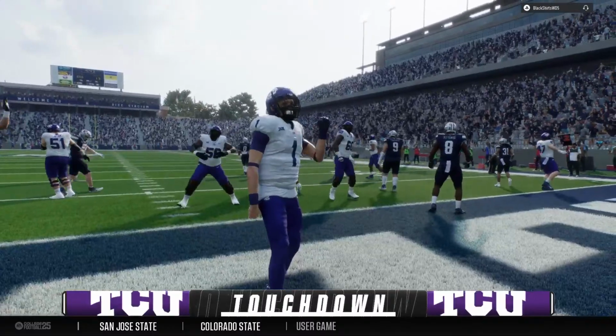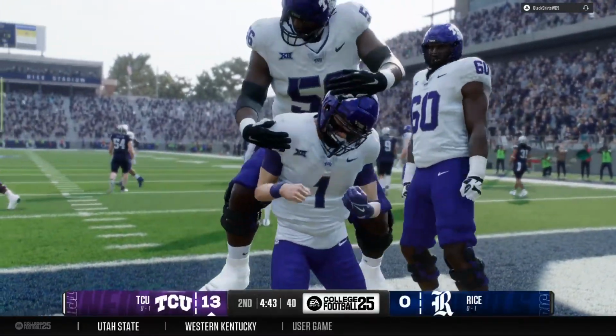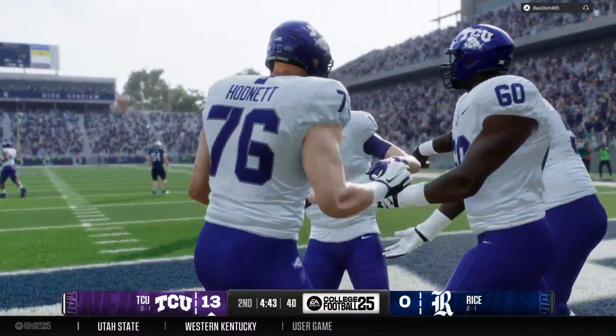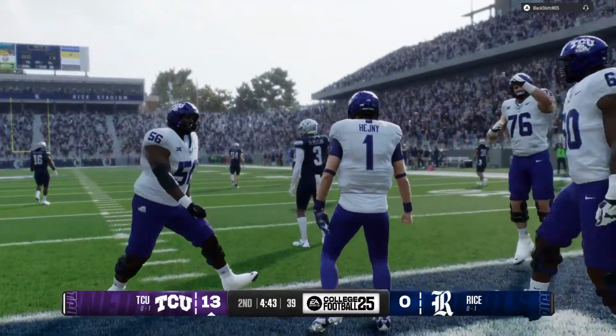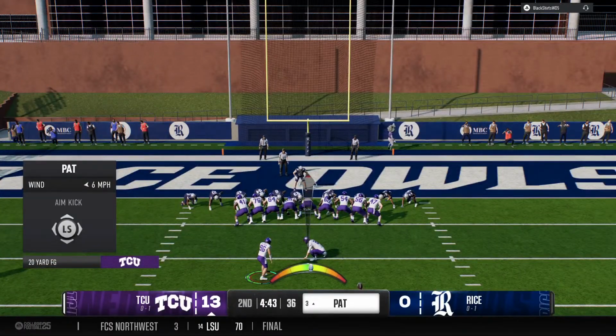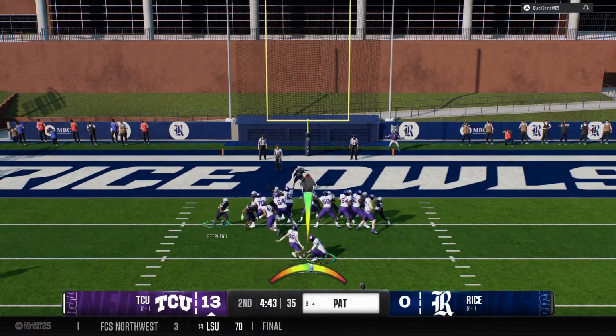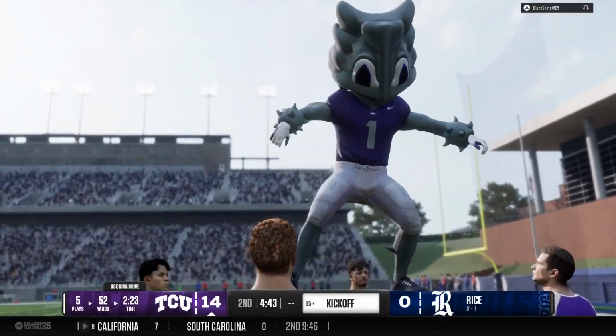Touchdown, Horned Frogs! And I love the bounce back for this offense. We lost a week ago. Let's put that in the rearview mirror. That game's gone. Let's improve. Let's get better. So far in this first half, they've done just that. And the extra point will tack another one onto this lead.